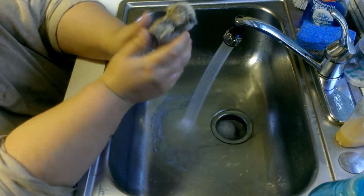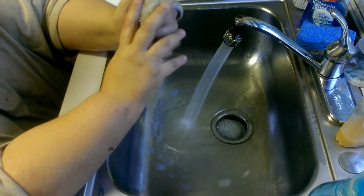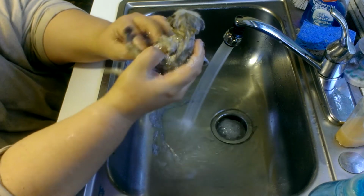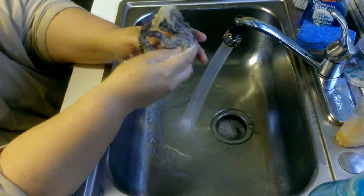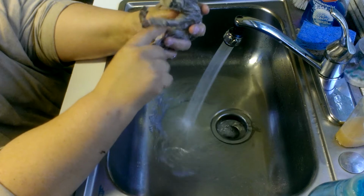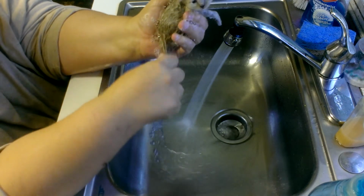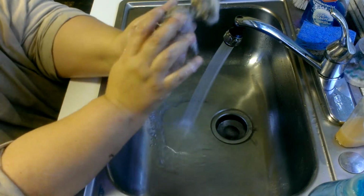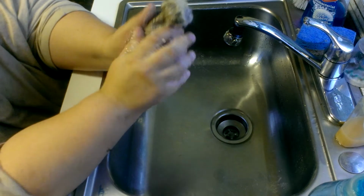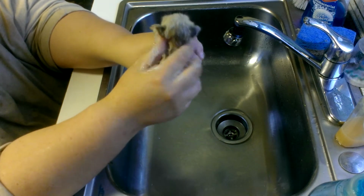That one still looks wet. You can dry them up and keep them dry a little bit more. I don't want to get chicken in there. Yeah, look at that. That's why they're getting bad, because of those fleas. Soaking that a bit. It's alright, little one.